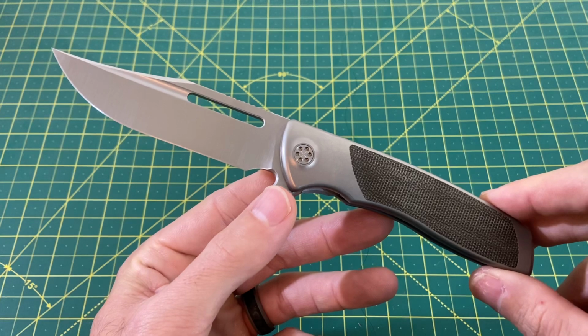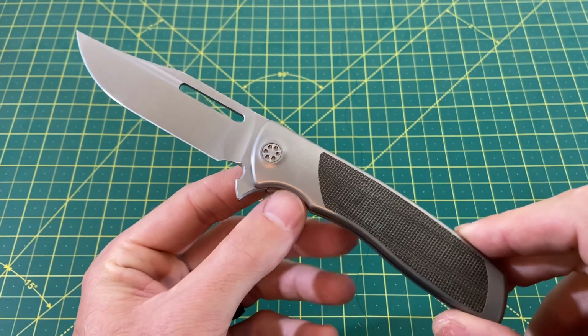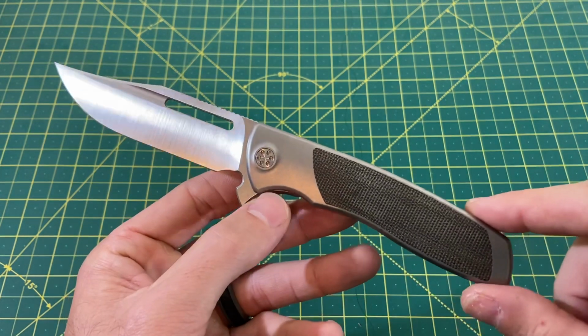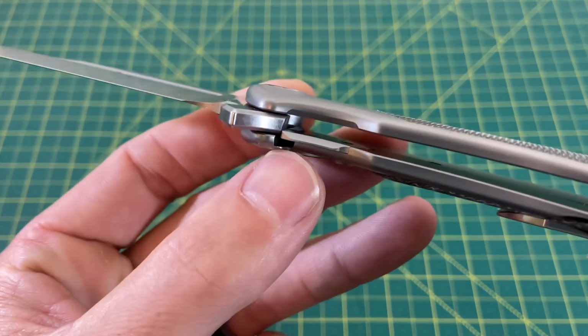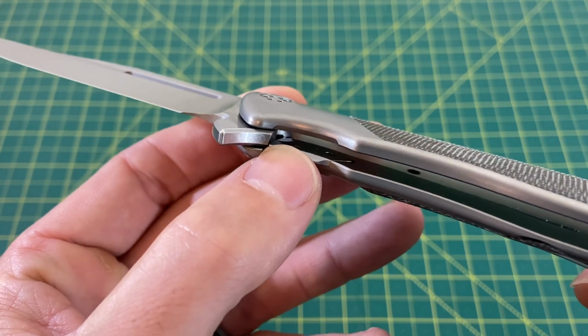It was the first Sharp By Design I ever owned, and it wasn't the last, and it's not going to be the last, put it that way, because I bought another one after this, and I have one on pre-order. So yeah, you can consider me a Brian Nadeau fan. I absolutely love his detent system here. If you look in there, you've seen it before. Most of you have, most likely.